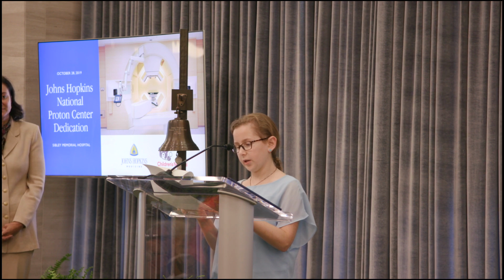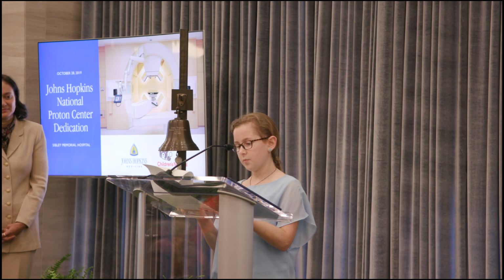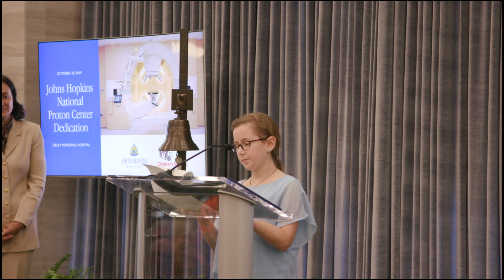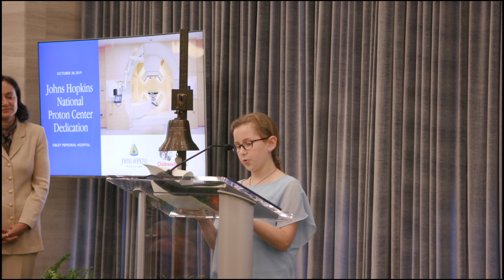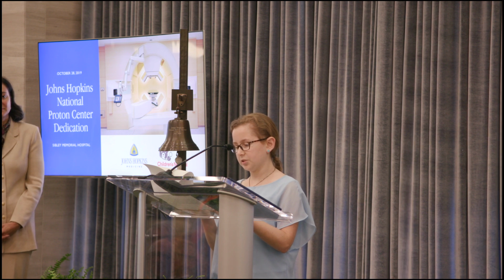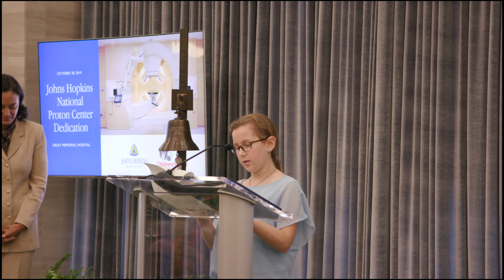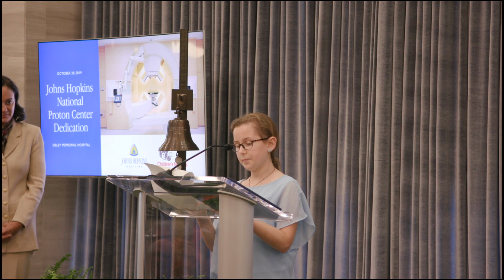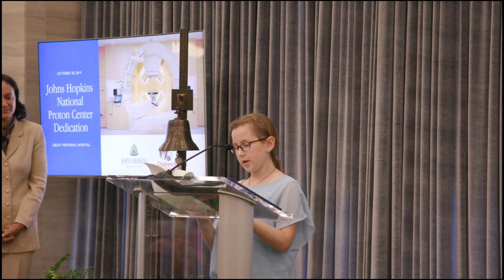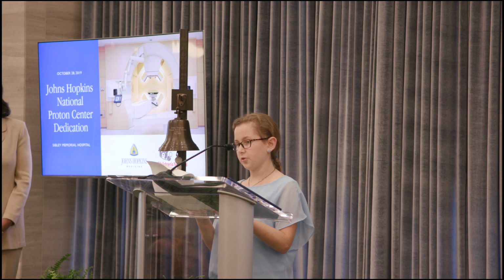They don't have to unwillingly leave members of their family due to their health requirements, but can be surrounded by family and friends at their time of need. This new center for proton beam radiation provides lasting hope for future patients and families who will get to ring the same bell after concluding their treatment. Now I would like to invite two great pediatric oncologists up onto the stage, Dr. Ladra and Dr. Dome.